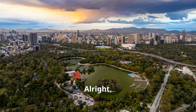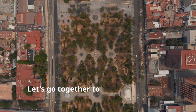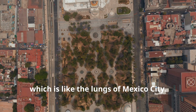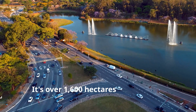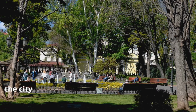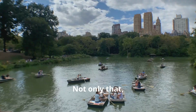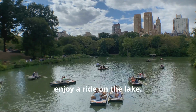All right, let's take a break from ancient history for a bit. Let's go together to Chapultepec Park, which is like the lungs of Mexico City. This park is really big. It's over 1,600 hectares with forests, lakes, and many museums. It's the perfect place to get away from the city noise and catch your breath for a moment. Not only that, but you can also rent a boat here and enjoy a ride on the lake.